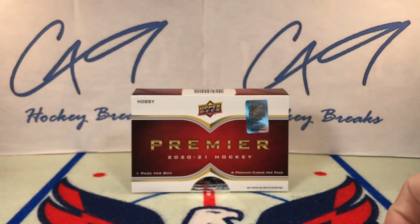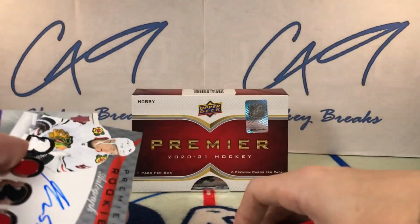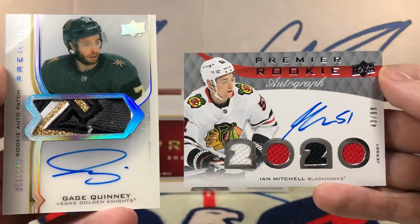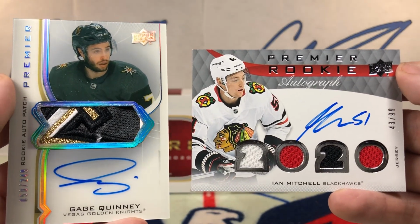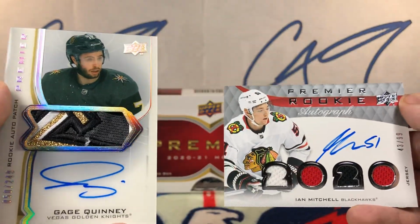Man, I feel like that is the biggest meme box of product ever. I mean, just watch a break of 2021. Every case is just loaded with Ian Mitchell and Gage Quinney. And they had to put both of them in this box. Wow.